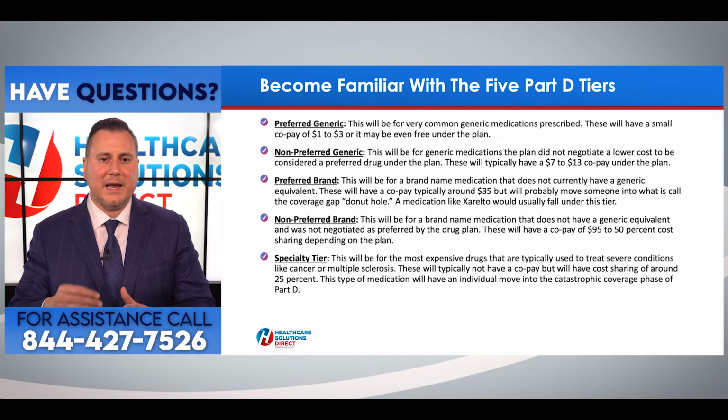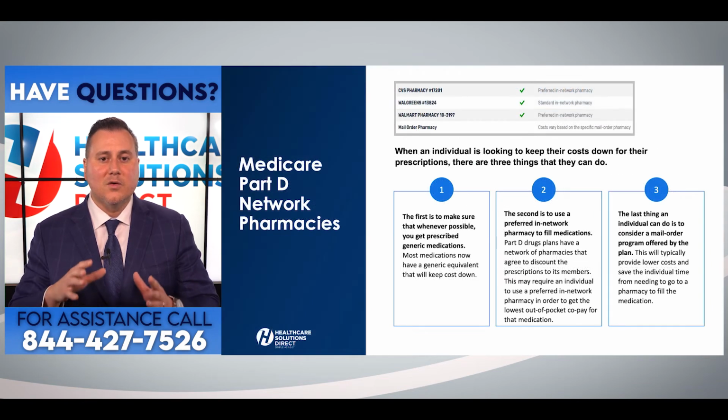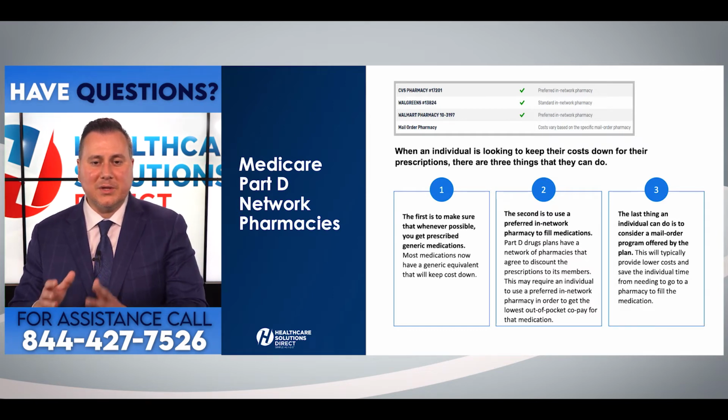So when it comes to Medicare Part D, it's really important to look at network pharmacy. When an individual is looking to keep their costs down for their prescriptions, there are 3 things they can do. The first thing is, whenever possible, be prescribed a generic medication. Most medications now have a generic equivalent that will keep the cost down.